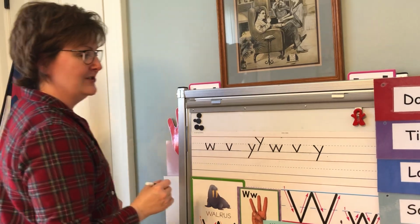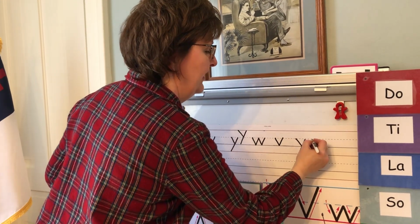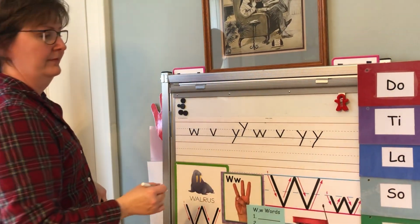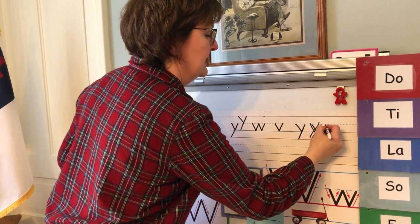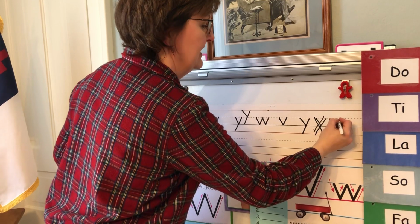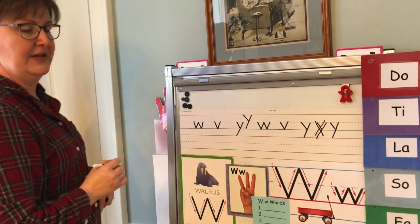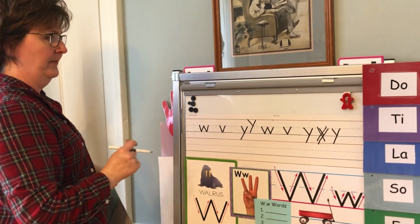Very good. Now, boys and girls, when you go to make that Y, remember, it's not like a V where we go like this and then add a tail. No way, Jose. Slant to the right, just like you do W and V, but then come back to the dotted line and slide all the way down and give it a tail. Let's always make our Y's like that.